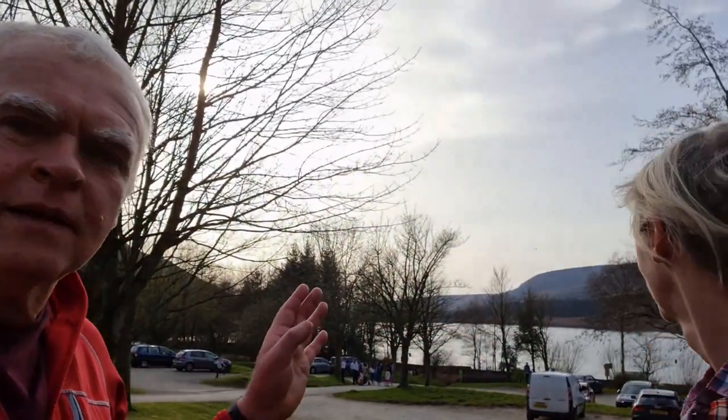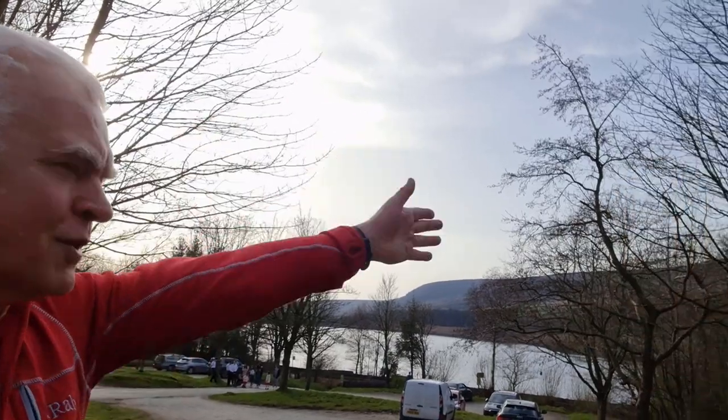Yeah, and if you look behind us, you can see the reservoir. Pennine Way day two carries on across there at Black Hill. And that is for another day, not today.